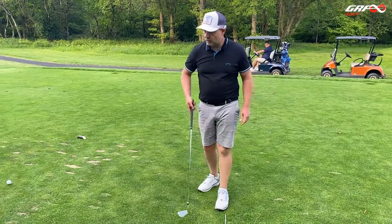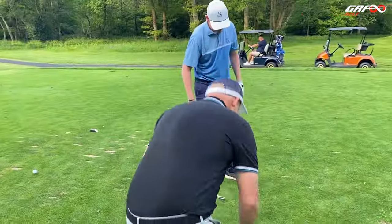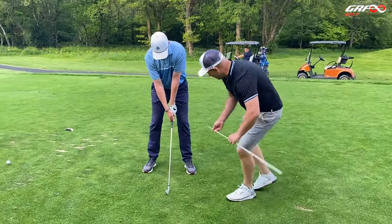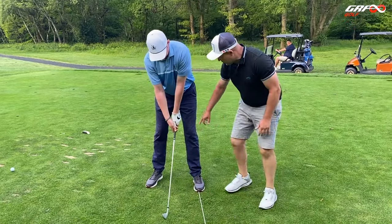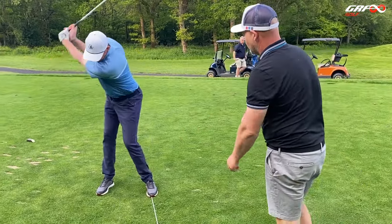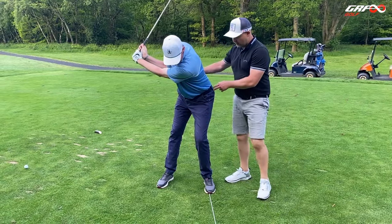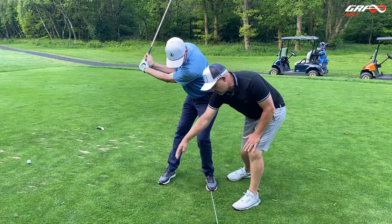So what we're going to do, Griff, if you just don't mind stepping in, just take your normal stance. We're going to put this stick in between there, in line with his big toe and his second toe. Essentially now, we're going to look at the knee in relation to that stick. So when Griff loads, just make a swing and just load, so you can see the knee's pointing inside, that's internal rotation.